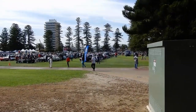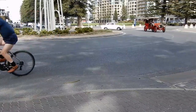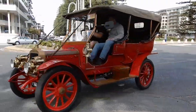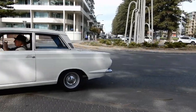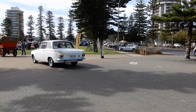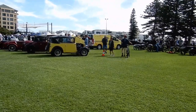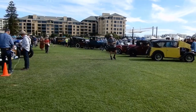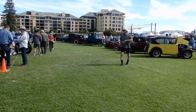So as you can see, most of the competitors have come in. There's room for a few more though. Running old Cortina. So I think everybody seems to have arrived, and yeah, we'll have a bit of a wander around and have a look at some of these wonderful vehicles that have arrived here on the Old Crocks Run for 2025, put on by the Sporting Car Club of South Australia.